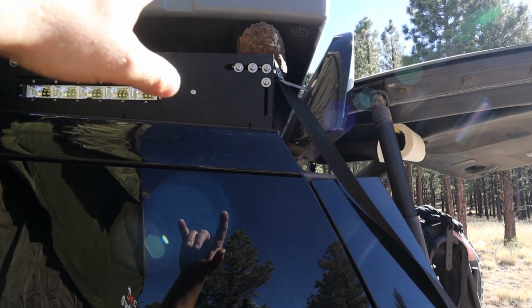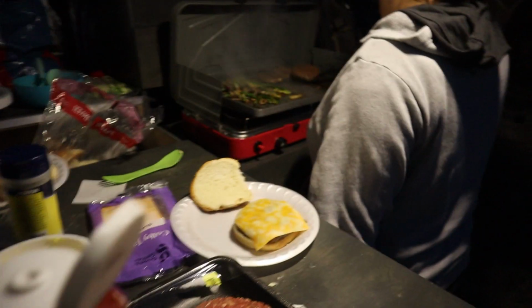Alright, so here's my tank. Talked about this in the previous video. So it's strapped in. Got our straps. Now I've got a rock under it to tilt it.